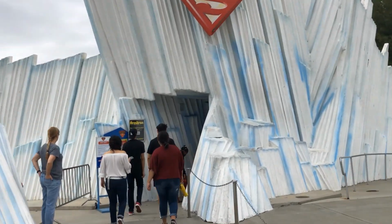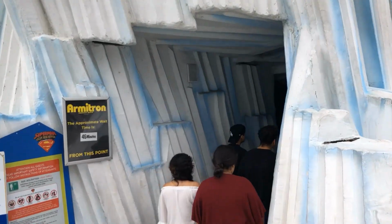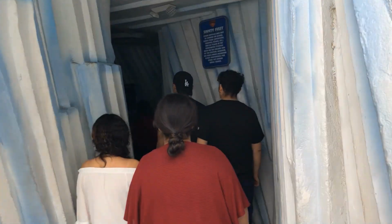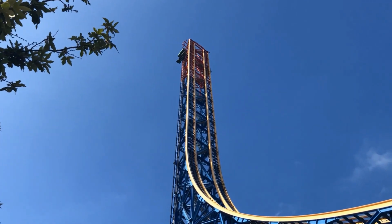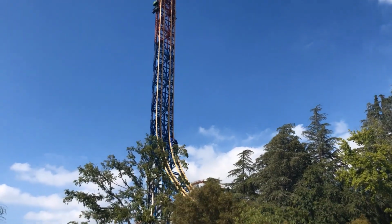It was going forwards at first, but they did change it a while back, and now you start off going backwards. Now backwards is better, so you're not missing out. But definitely you've got to check out this coaster. This has been a love of mine since I was a kid.